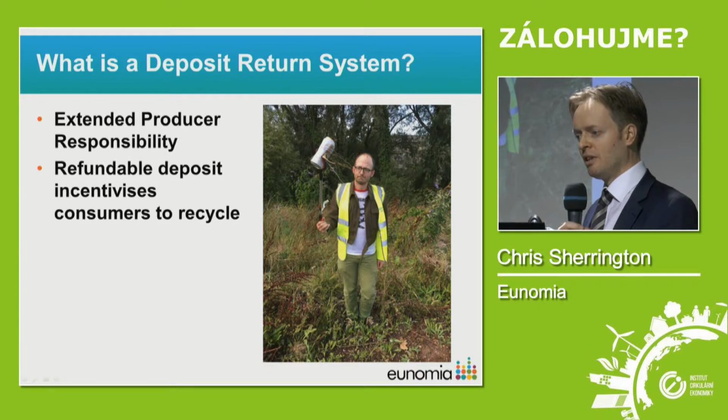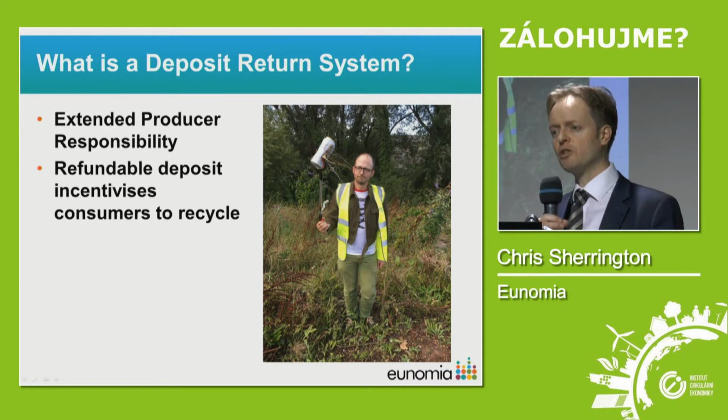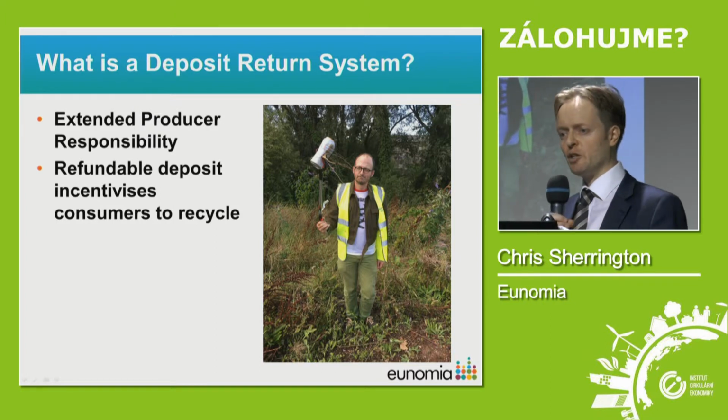The deposit incentivises high levels of return for recycling, but also to reduce litter. So this is not paying people to recycle. It's actually more powerful than that. It is incentivizing people to get their money back.